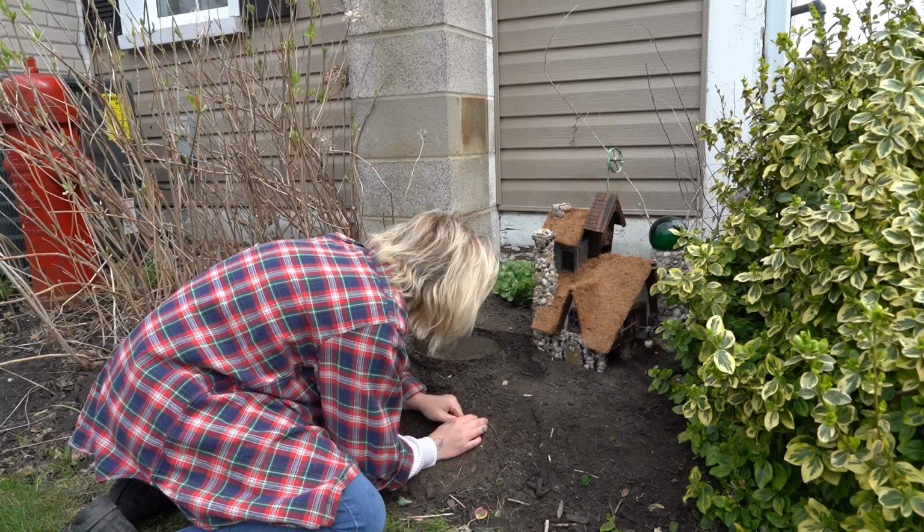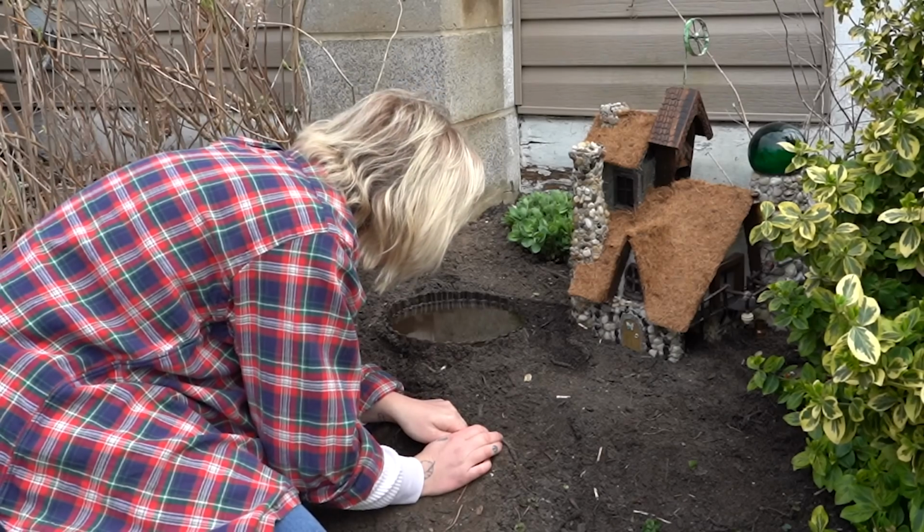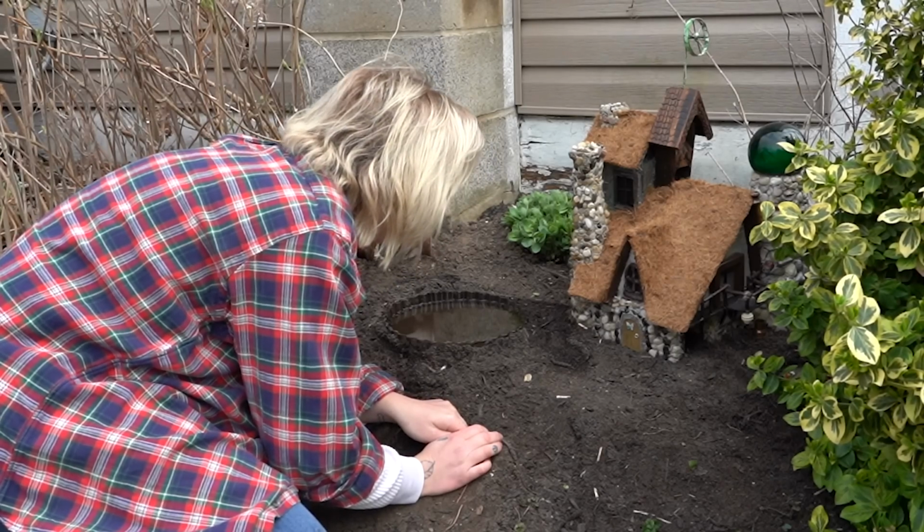Burrow Toad, are you enjoying yourself in there? Do you want me to find you some worms? I will bring you food.